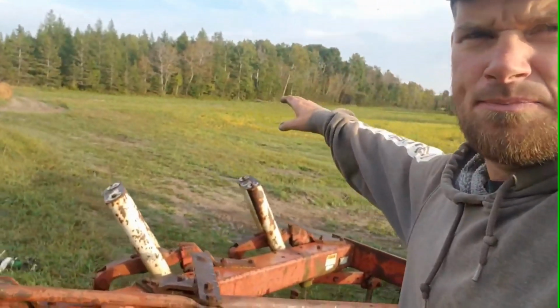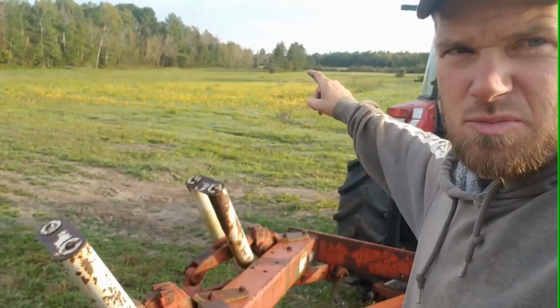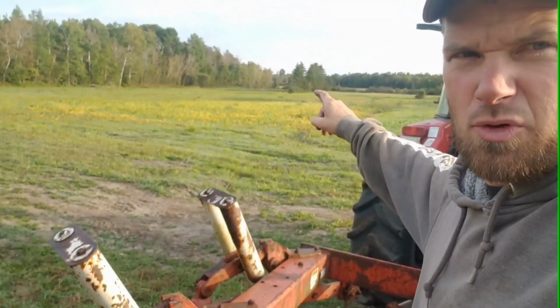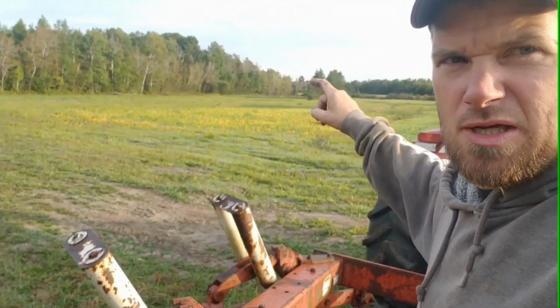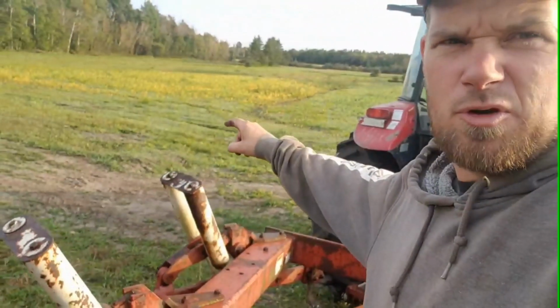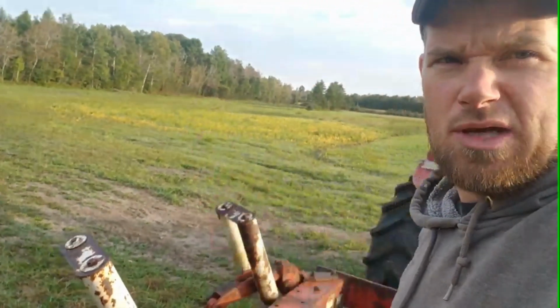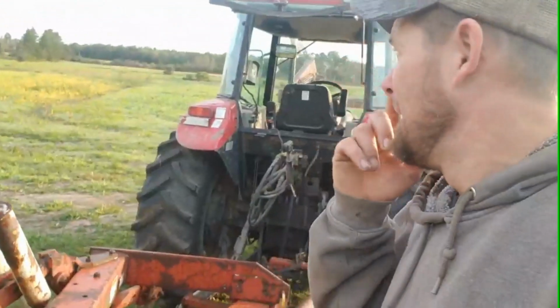From that tree line to that tree line. See these little spruces out in the middle? Oh, they're actually quite big. There's a space in between there that we would like to flip up. Plus this first patch. You see this line here? From there over. We'd like to plow that up as well.